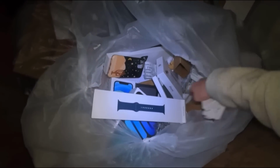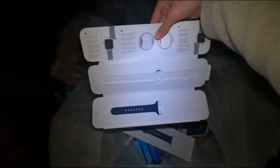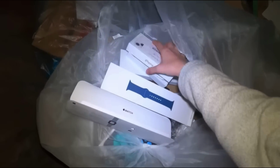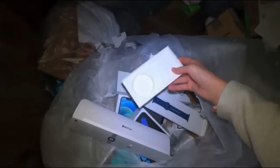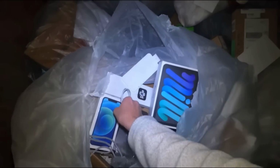There's some old cases that I think customers might have thrown away. Okay, as I'm checking these boxes, the Apple Watch band, there is actually part of it in this one. And then this iPhone case still has the charger inside. Oh my gosh, still has the charger inside, which is crazy. These things are so expensive. I found an Apple Watch charger just loose in here.